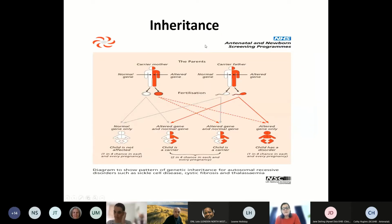As most of you should be aware, these conditions are recessively inherited. This means that both parents need to be carriers for the child to have a 1 in 4 chance of inheriting the disease state. Obviously, if one parent has the disease state and the other is a carrier, then this increases the chance the baby will be affected to 1 in 2.